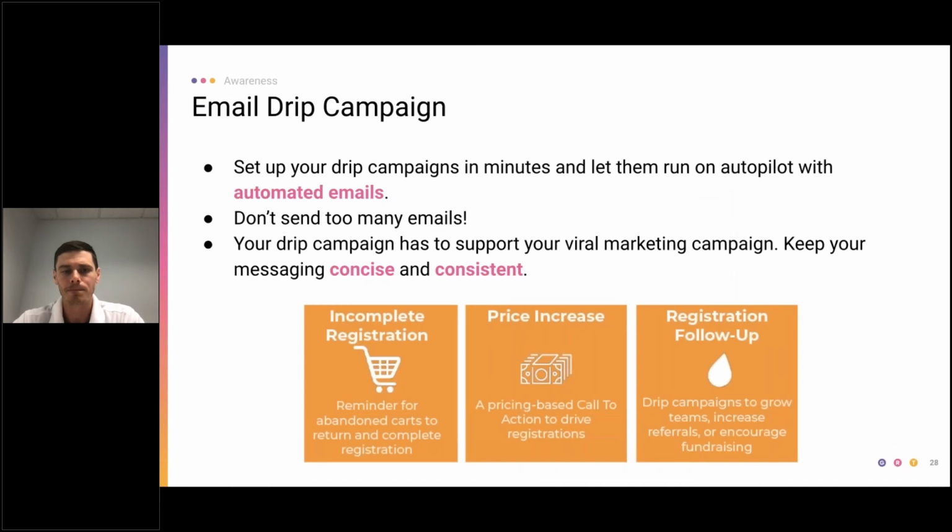People respond to that. Within the platform, we do have some automation that you can turn on. With our automated emails, I would highly recommend turning on incomplete registration emails. This is when someone starts registering but doesn't finish. If you're busy, I would recommend turning on price increases, so we can automate your price increase emails to go out. And finally, if you have a complex event or it's a fundraising event, we do have registration follow-up emails. Those can be sent to people who have already registered, and they can be used in several different ways. One is if your event is dangerous or difficult, you can give some safety protocols.